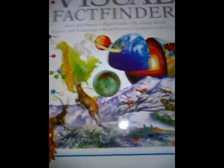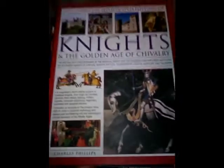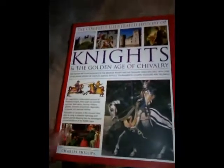Here's a big encyclopedia about everything possible, right? I had that as a kid, actually. There's a book on knights, an illustrated book on knights. So you can flip through anything you like, right? Big, lovely stuff like that. Big book on knights.